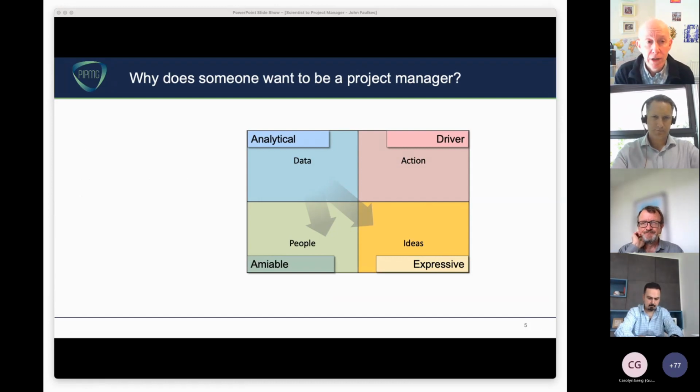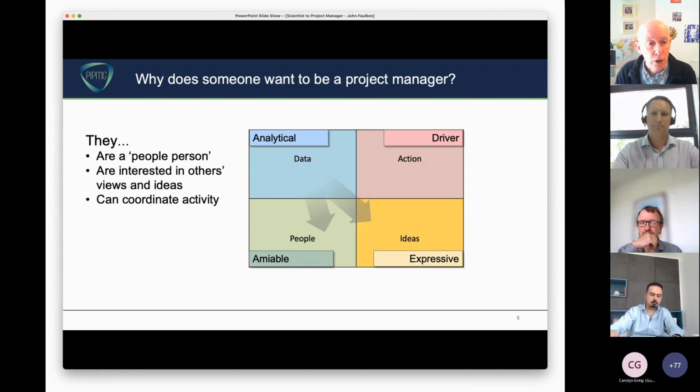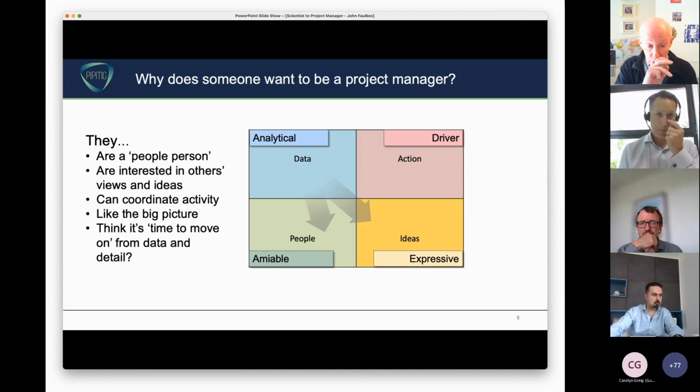So, why does someone want to be a project manager in the first place when they're a successful scientist? Well, it might be a variety of reasons. Over the years, they've derived more pleasure and satisfaction from the people parts of their job than the technical parts. They're very receptive to listening and to others' views and ideas. They can coordinate things. They feel that sort of innate skill developing in them, and a desire to focus on big picture, end goals and visions and things like that. They may think it's time to move on from a role which is based around data and detail.